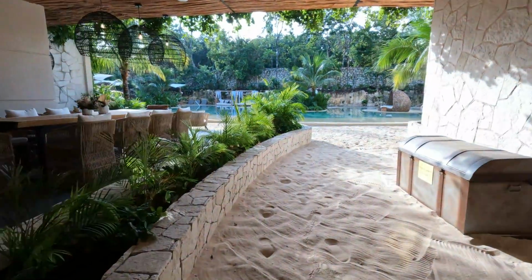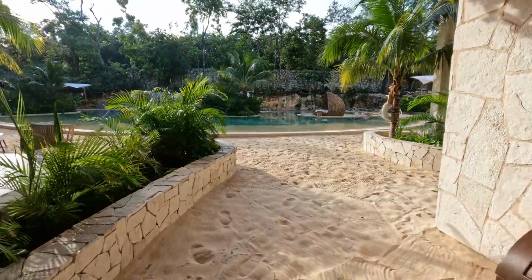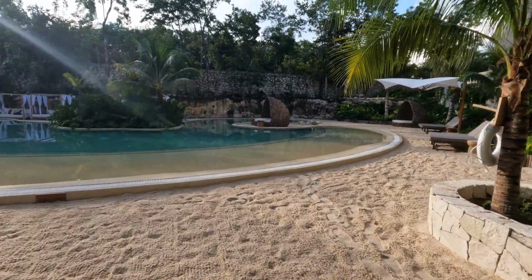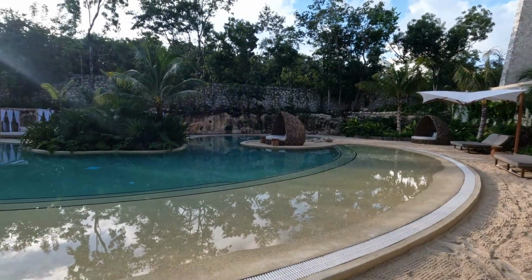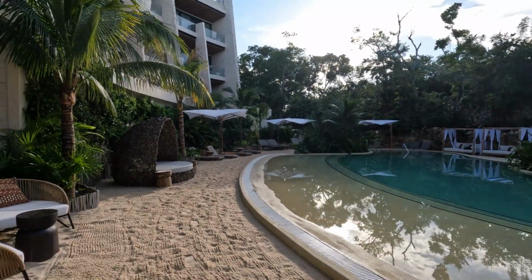Heading back into the sand to the grotto pool. In the chest to the right is the towels, but we never needed to grab them ourselves. Anytime we approached the pool, someone came up, grabbed towels for us, escorted us to a chair, set up the umbrella to the amount of shade we wanted. It was really nice. We had the same level of service at the rooftop pool and the main pool. So 5 stars for that pool service. Absolutely wonderful.